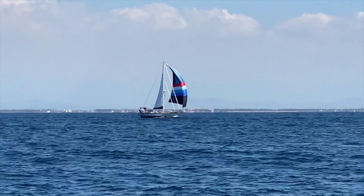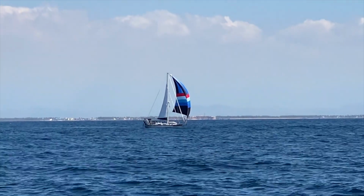We're making okay speed. Boundless put their spinnaker up. We haven't flown our spinnaker in a very long time, so we're kind of considering doing that, thinking about doing that. I don't know. Anyway, we saw a couple whales, and I've got my fishing line out. So far, it's a fantastic sailing day.